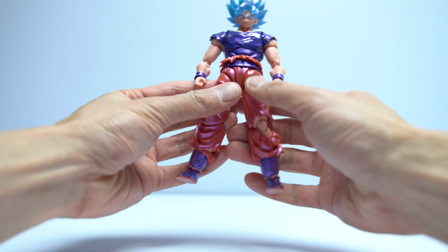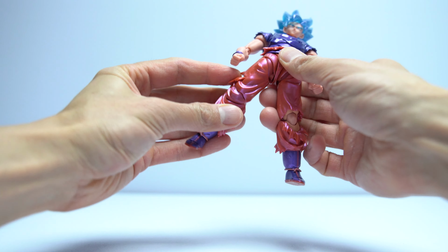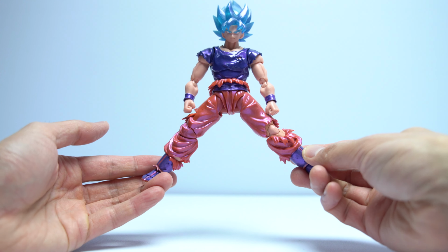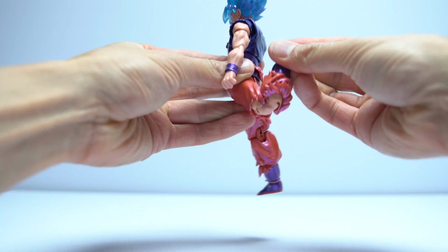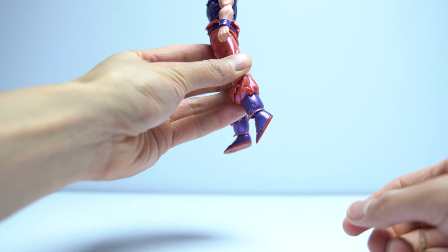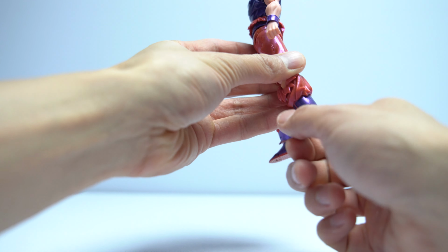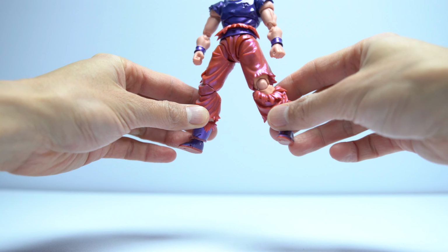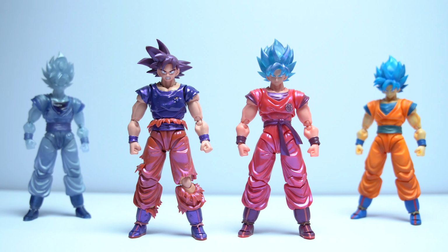And for the leg articulation, Goku kicks forward and back, full 180. Definitely one of the highs of the version 2 body. About that much going left and right. We do have an upper thigh cut, double knees, and the ankles do go down very well, do go up a decent amount. We do have a toe hinge and some ankle pivot, which isn't too bad, but the version 3 body is definitely better.